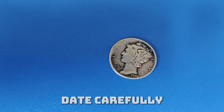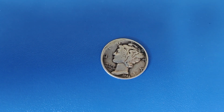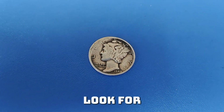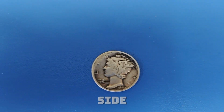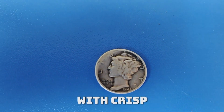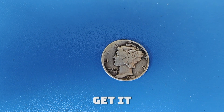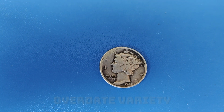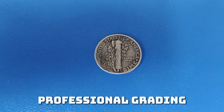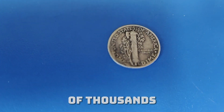Check the date carefully. Does the 2 look like it's on top of a 1? Use a magnifying glass or jeweler's loupe. Check for the mint mark. Look for the tiny D or S on the reverse side, near the bottom left of the torch. Examine the condition. Coins with crisp details, no wear, and full torch bands are worth a lot more. Get it graded. If you suspect you have the overdate variety or an uncirculated gem, send it to a professional grading service. That could turn your 10-cent coin into hundreds of thousands of dollars.